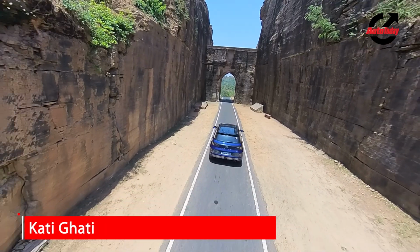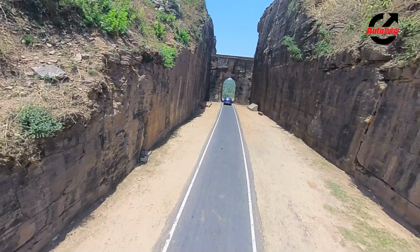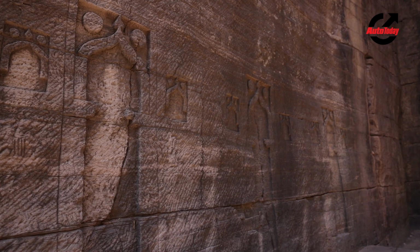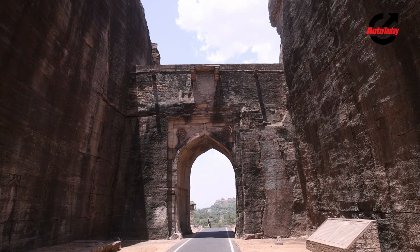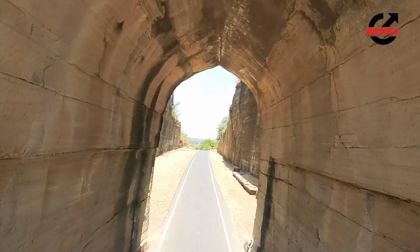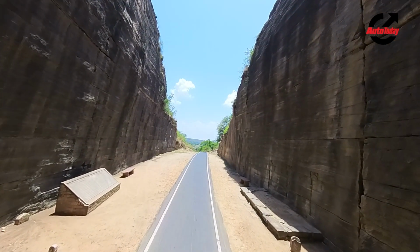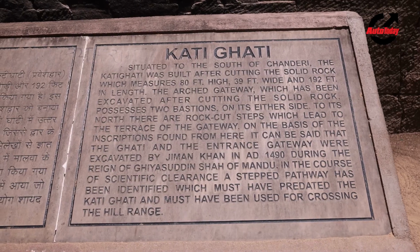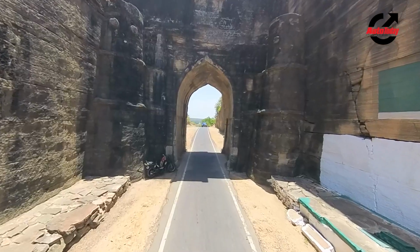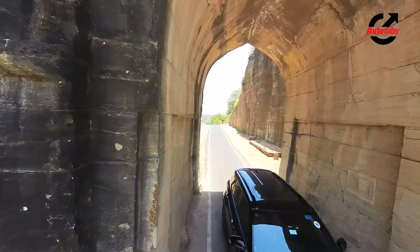Katigati seen here is located south of Chanderi and was created in 1490 during the reign of Malwa Sultan Ghiyasuddin Shah. Constructed by cutting through solid rock measuring 80 feet tall, 39 feet wide and 192 feet long, the gateway is an engineering marvel that once welcomed visitors and kept invaders at bay. Today, it serves as a notable tourist attraction but isn't part of any of the major roads leading in and out of Chanderi, although it is open for public access.